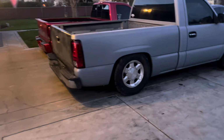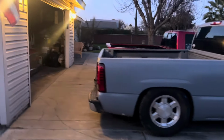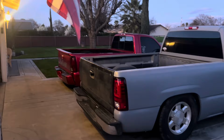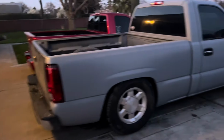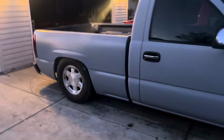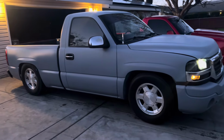Got the GMC bed on there. Still gotta finish the tailgate. I think once I'm dumping in the OBS, I'm gonna get back on this one. Finish that tailgate. Or do it in between. We fixed that tire. The tire had an air leak. We just put a little plug on there. Those tires are no good. Tires gotta get replaced.